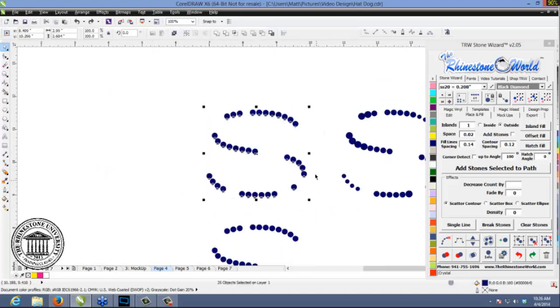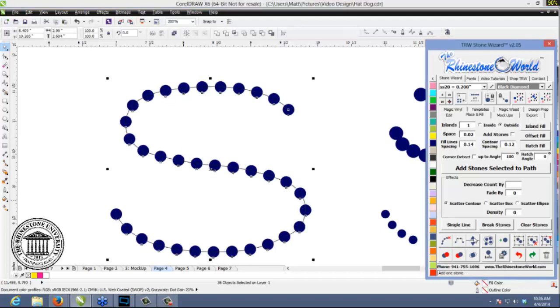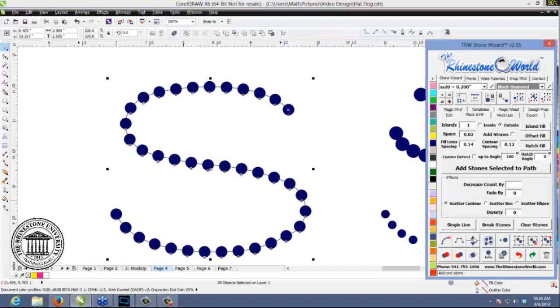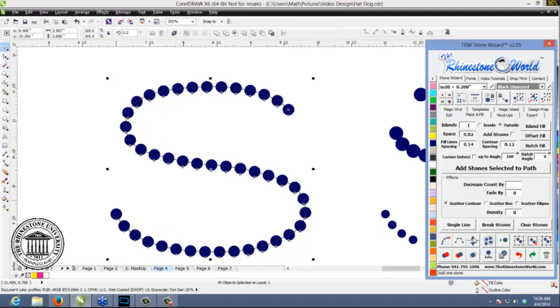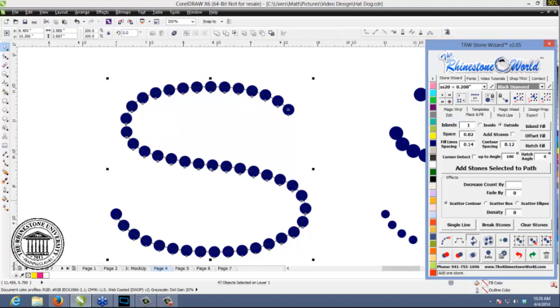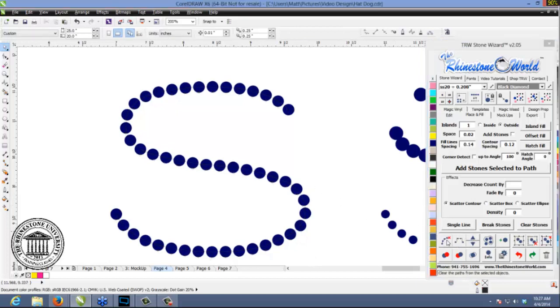Let's say we know there's going to be a lot of spacing in there. No problem. Let's go ahead and respace it, and then we can just hit the up arrow. What that's doing is actually adding stones to the design, so you can see the spacing is getting a lot closer together. And then once we're done, clear paths. Now to clear paths, when you create a path like that, you do have to hold shift and then clear paths, okay?